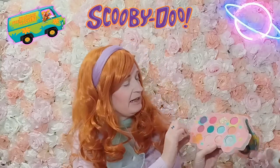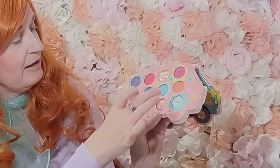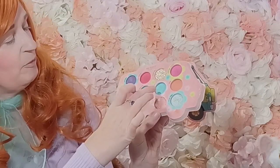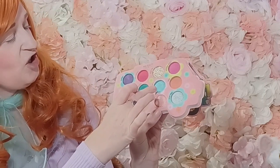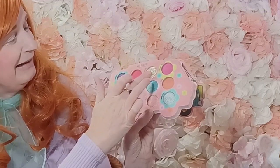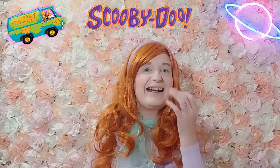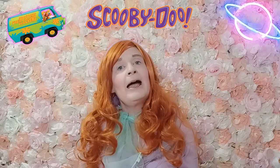I think we'll probably do a cut crease. I'm thinking of using this colour and blending it out maybe with this, or maybe even this and this, and then probably putting this sort of green shimmer over the lid, and maybe this in my corner, or maybe that in my corner. That's more like a glitter. I'm not always keen on glitters because sometimes I find them quite gritty on the eyes.